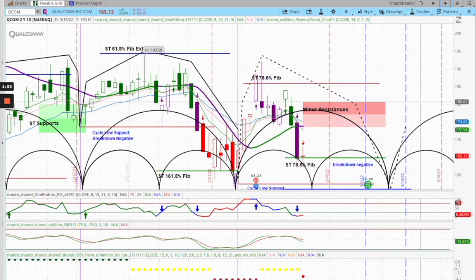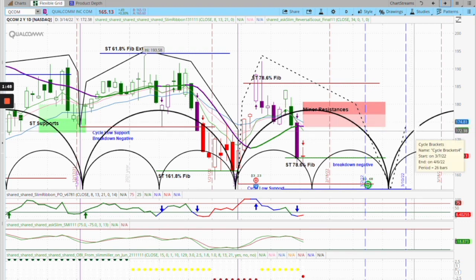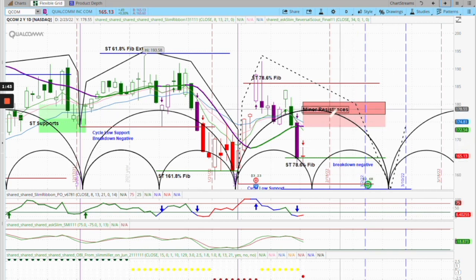So the expectation is that both this current cycle and the next would see rallies that fail. Our level 3 and 4 members can watch for a short side trade idea if we do get a bounce up into the second minor half cycle.